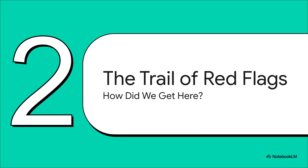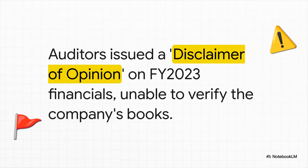A company doesn't just wake up one day in this state. This is a story of a lot of failures and a lot of warnings that go back years. To really get what happened, we have to follow this trail of red flags that were waving the whole time. And this, right here, might just be the biggest, reddest flag an investor can possibly see.